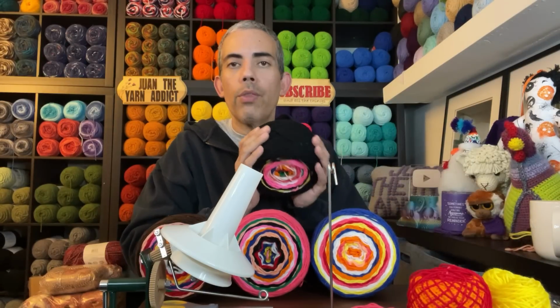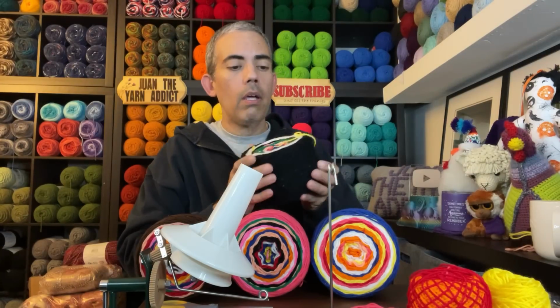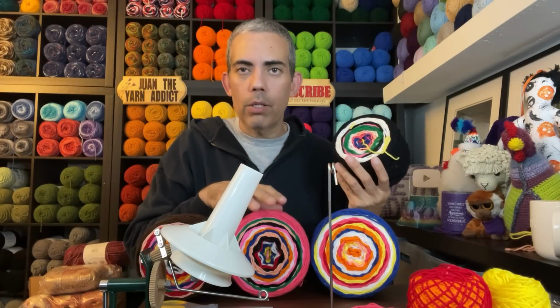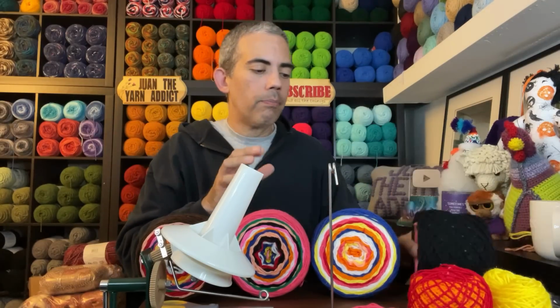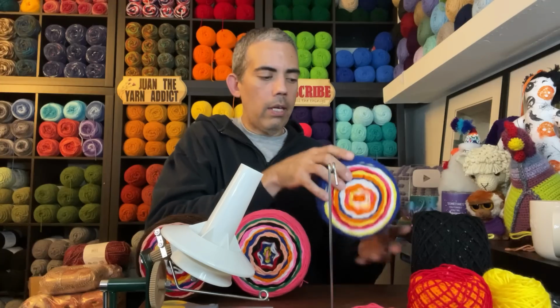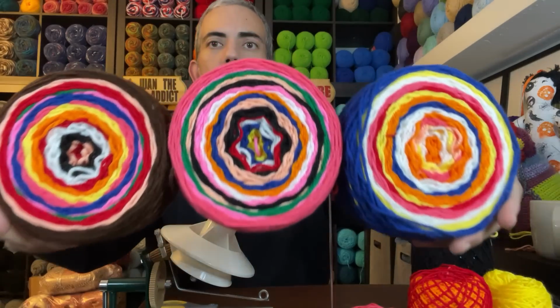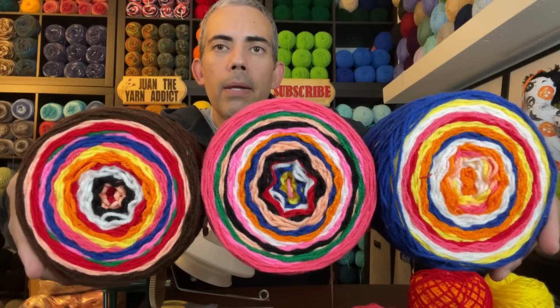Now, I will tell you that although the Knit Picks ball winder was much more enjoyable for me to work up, aesthetically, the way it looks, it doesn't look as polished as these cakes do, which by all accounts doesn't matter to me, but to some it does. And this is what they look like. Let me see if I can just hold them all together. Look at that. Super, super nice. I may do a thumbnail like that.